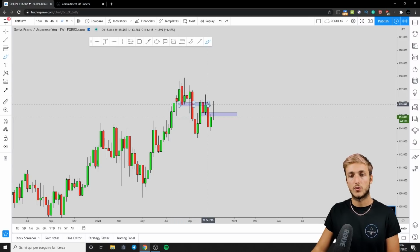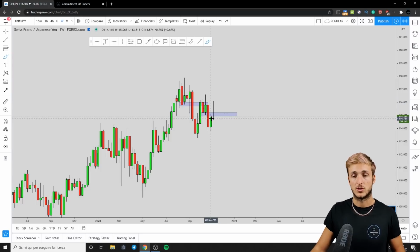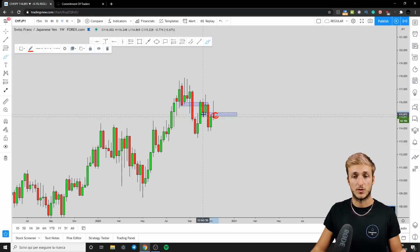So we have two M formations, one after the other, that have already completed at the neckline. So currently, since the neckline is a strong area of resistance when it comes to an M formation, we have a market that from a weekly perspective is testing a strong weekly resistance area. So this previous support now turned resistance.